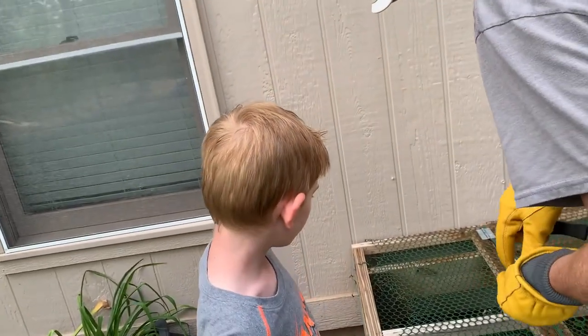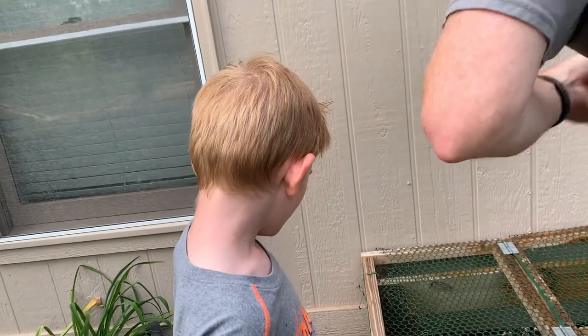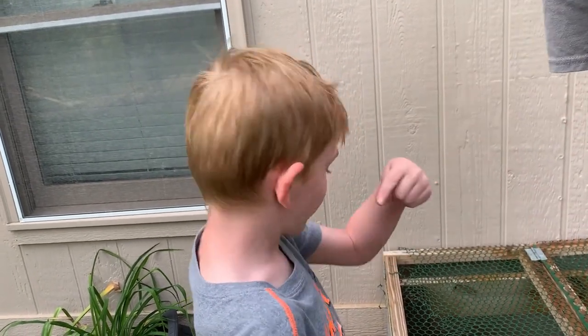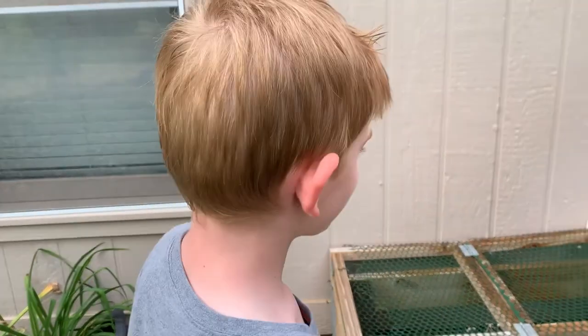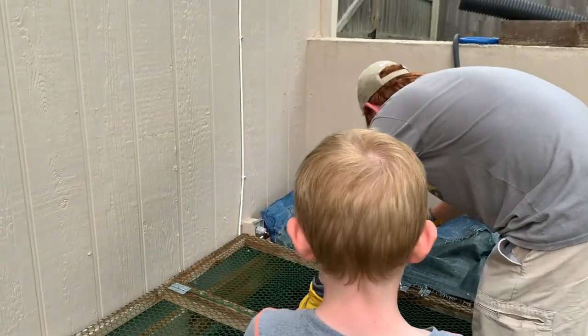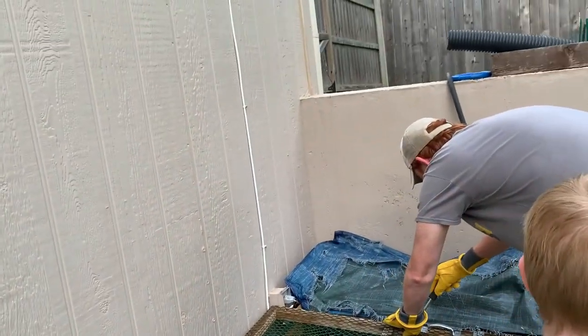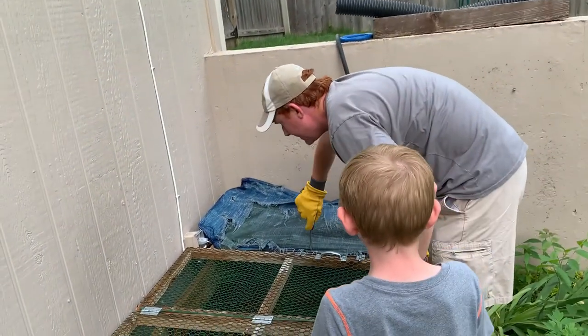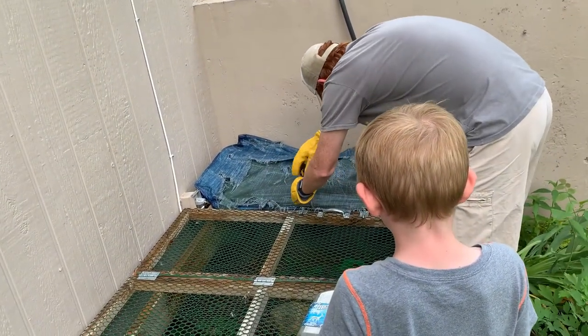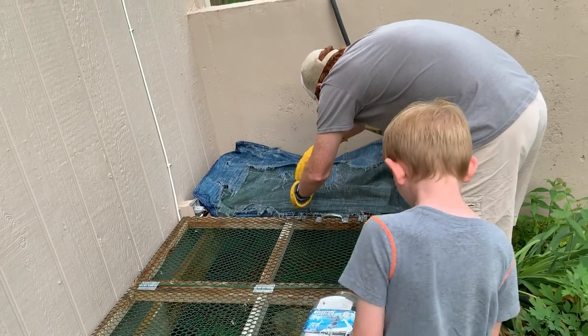All right, buddy. What are we watching here? What are we doing? Taking off the lid of the turtle cage. Okay, and why are we taking the lid off from the turtle cage? Because we saw a snake. We saw a snake. So we came home from Omaha from our vacation, and you heard something underneath that blue tarp. Yeah, because you were going to go check on the turtles.